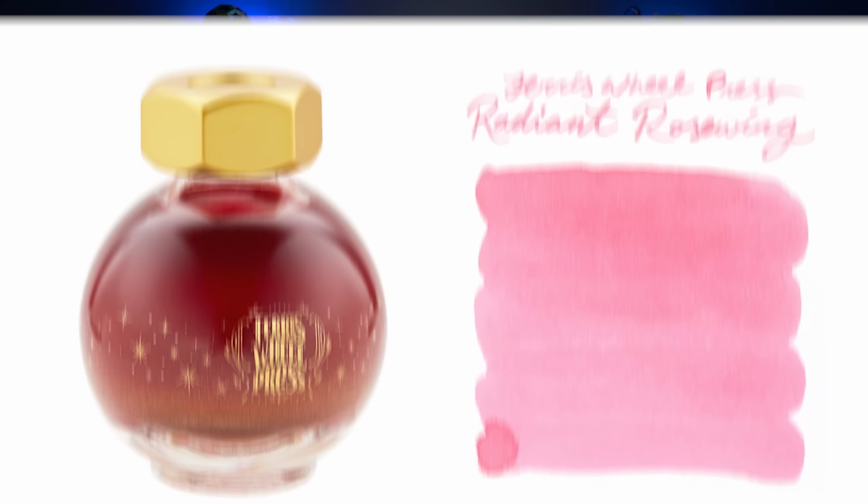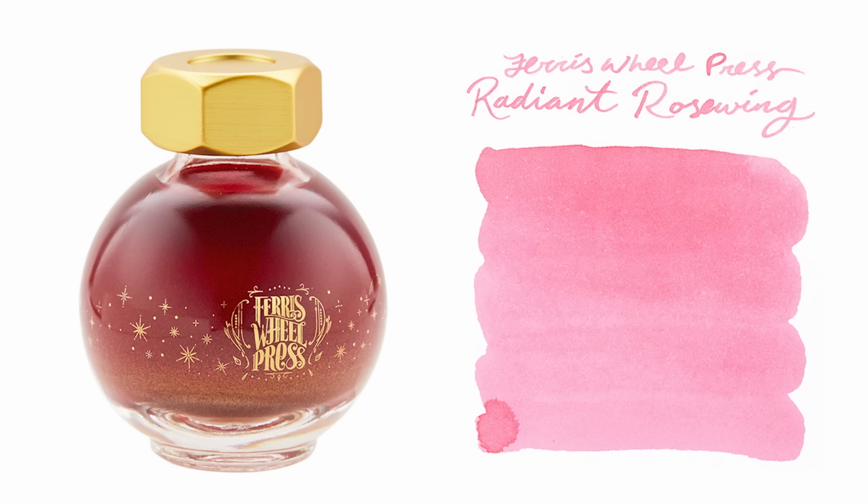All right, and then I'm really not trying to break two hours and 36 minutes. Ferris Wheel Press, let's do it. Ferris Wheel Press, Radiant Rose Wing, 20 mil bottle. So that means it's a Fairy Tales collection. Radiant Rose Wing is a rose pink ink with duochrome gold pink shimmer. So it's a lighter pink. Not going to really pop and explode off your page, but it's subtle, it's fancy, and it's sparkly.